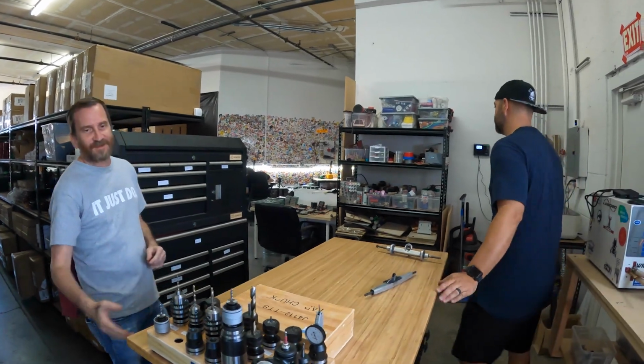Someday, our goal is that this entire warehouse is full of machines running 24 hours a day, constantly just spitting out new parts. That's the big goal. Yeah, really cool. So we'll take you through.